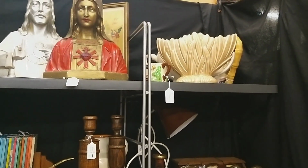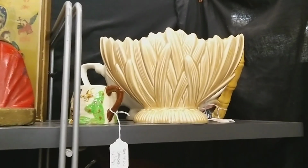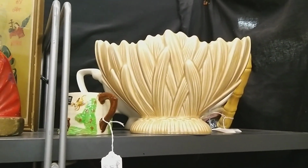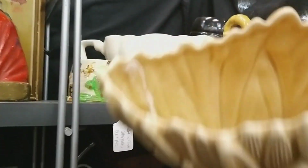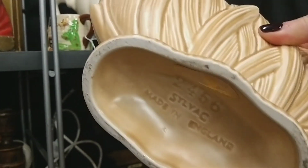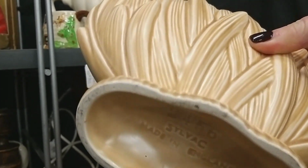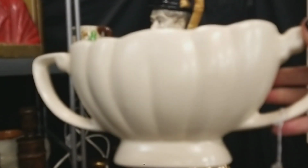And in the same colourway up on this top shelf, another hyacinth leaf vase. This time it's a mantel vase, so long and narrow, or at least narrow enough to fit on the top of your mantelpiece without toppling over. And this one here is priced at £30. SylvaC wasn't expensive to produce. It's not rare and was never meant to be high art, but it is becoming increasingly collectible.